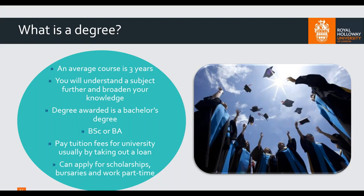As I mentioned earlier, you pay your tuition fees normally by taking out a loan, so that's your student finance loan, and that covers your tuition fees, and you can also get a maintenance loan, which covers your day-to-day living as well, so there's lots of help there. And you can also apply for scholarships, bursaries, and work part-time if you would like some extra money to support you as well.